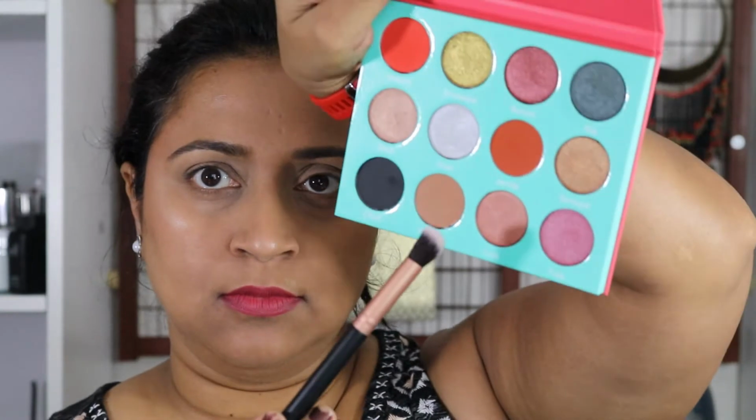This is the look I created today. If you're interested, just keep on watching. I primed my lids with my Urban Decay Shadow Primer and set it using the shade Katsina from the Saharan palette.